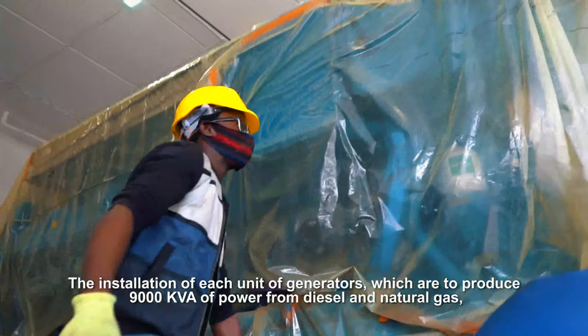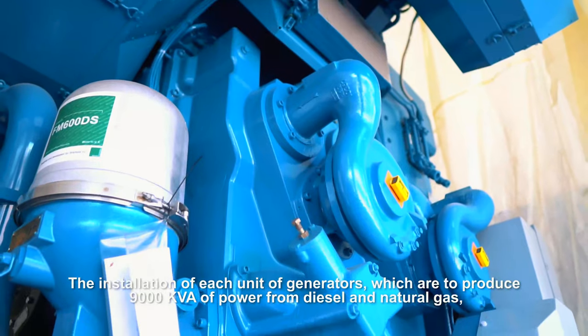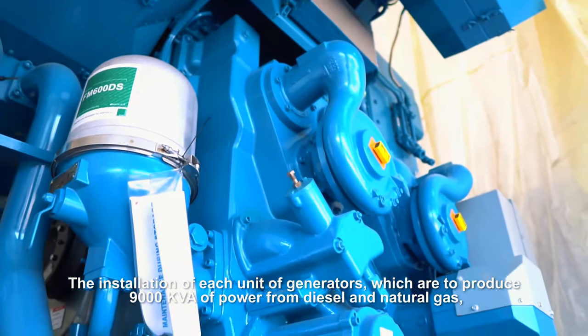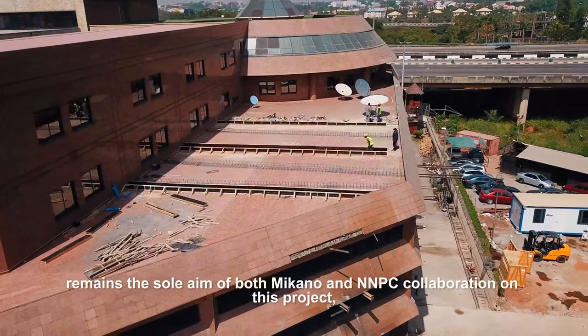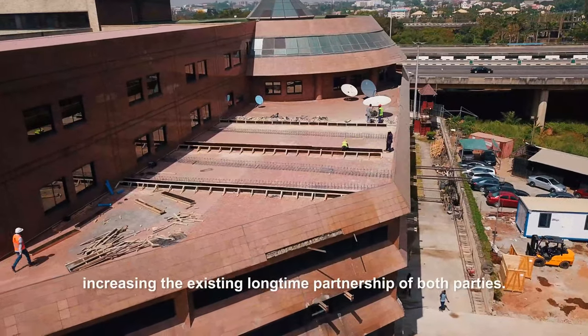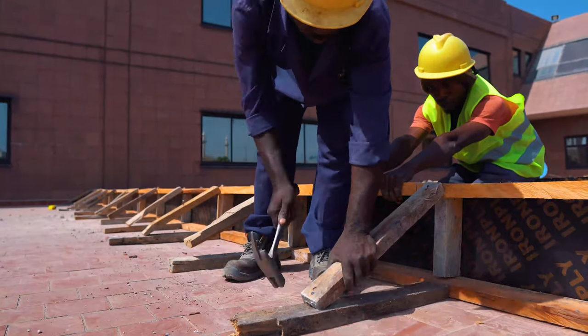installation of each unit of generators, which are to produce 9,000 kVA of power from diesel and natural gas, remains the sole aim of both Mikano and NNPC collaboration on this project, increasing the existing long-time partnership of both parties.